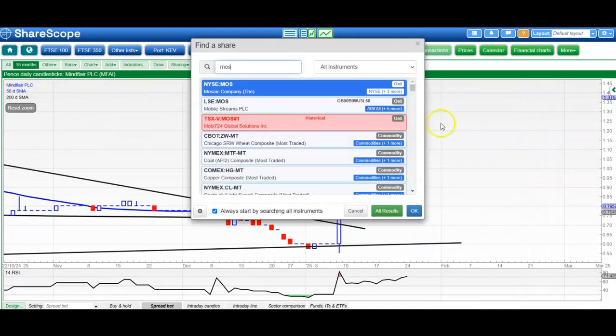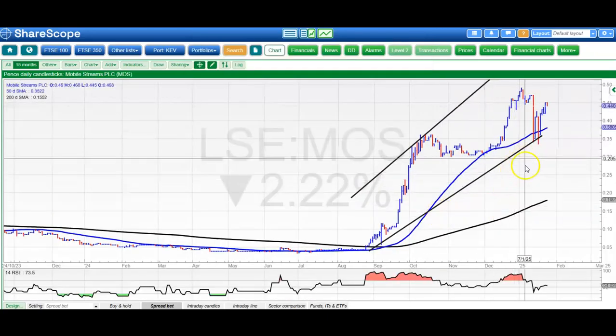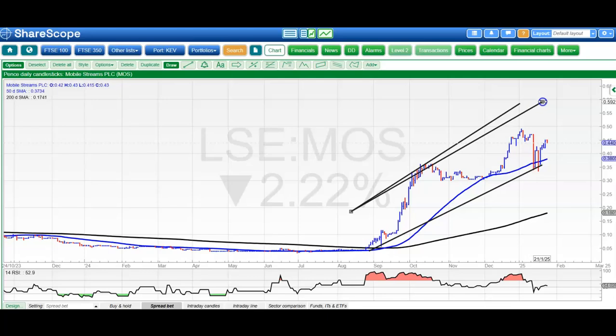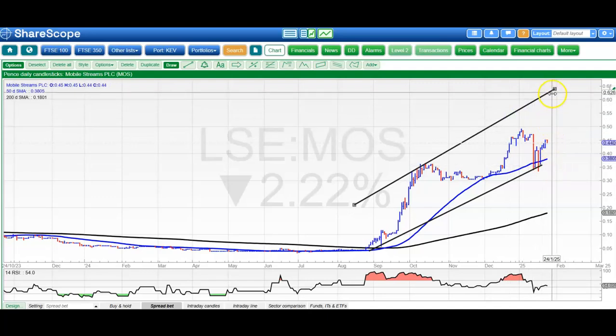Director buying has helped Mobile Streams, with 3 directors wading in there. We've got this steep rising trend channel, bounced off 0.35, and looking for the top of the channel, hopefully towards the line I'm just adjusting at the moment, so that's up towards 0.65. Maybe we get that by the end of next month while we're above the 50-day line, 0.37.